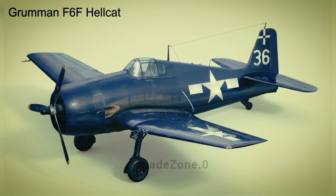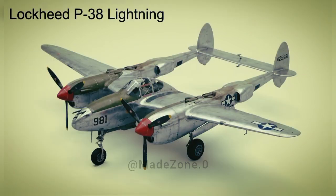Grumman F6F Hellcat, known as the Zero Killer. This robust machine replaced the Wildcat. It achieved a staggering 19-to-1 kill ratio against Japanese planes. Lockheed P-38 Lightning, distinctive twin booms defined this magnificent long-range escort. It was the only American fighter in large-scale production from Pearl Harbor to VJ Day.